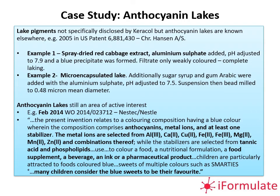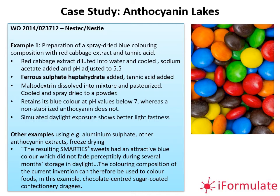And here are some examples from the 2014 patent. We've got spray drying again, cabbage extract, tannic acid, ferrous sulfate in this case was the metal salt, adding maltodextrin to stabilize, and spray drying to form a powder of the anthocyanin lake.